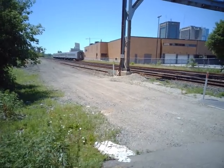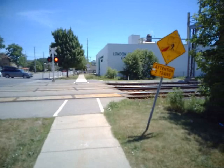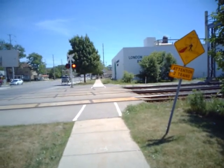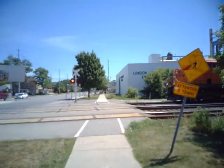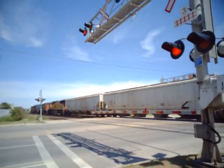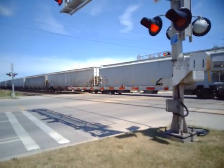So here's the next scene, roll it. Okay, we got a CN eastbound coming, with BNSF 6192. Yeah! GECX 2037, 2616, and UP 4063! Yeah! BNSF and UP! BNSF leader! Yeah!